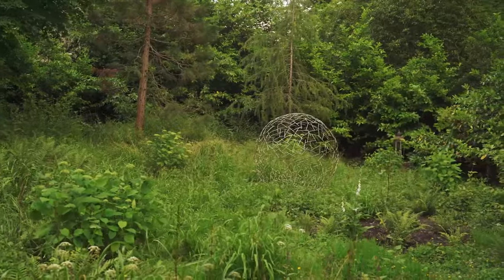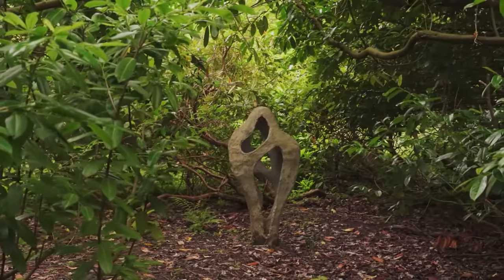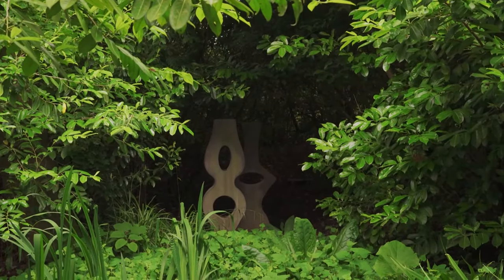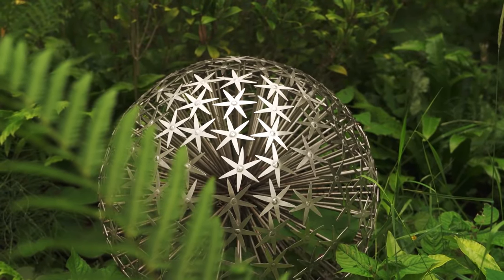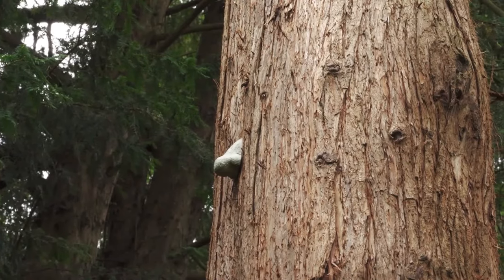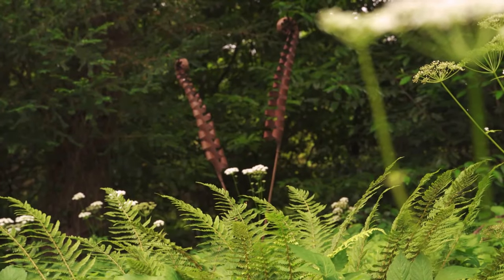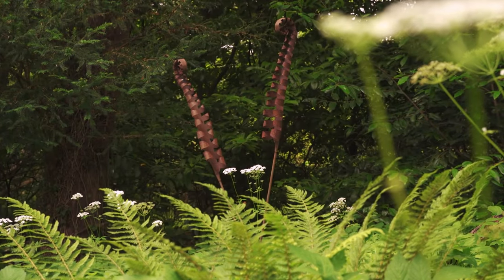Sculpture plays an important role in this garden, doesn't it? It does, yes. The thing is, this garden is great because there are so many different areas, each with its own particular character. That lends itself really well to showing off sculpture, because you're discovering so many different new areas, and you come through an area and you see another piece of sculpture. It's a wonderful way of exploring the garden.